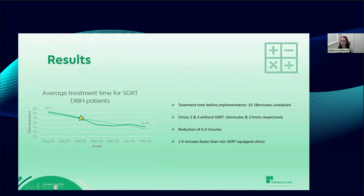Similar to the results observed for the SGRT-only cohort, there is a downward trend observed in the average treatment time for the breath hold cohort. At the end of the first month of implementation, the average treatment time was sitting at 20.5 minutes for this group. The average treatment time for the breath hold patients treated at Clinics 2 and 3, respectively, over the data collection period was consistent at 16 and 17 minutes.